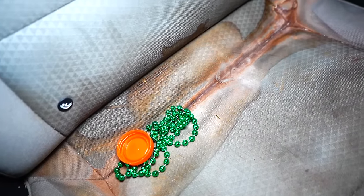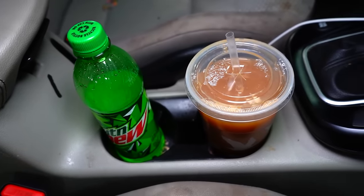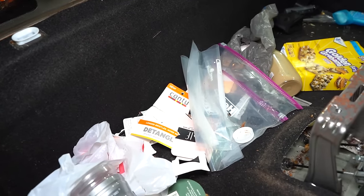Well, the previous owner is a single mom. She did reach out to me on Instagram and said that her son spilled something on the back seats and she's looking to have the vehicle detailed. And it wasn't until I saw this vehicle in person that I realized how bad it truly was. It is a lot worse than just some staining on the rear seats.